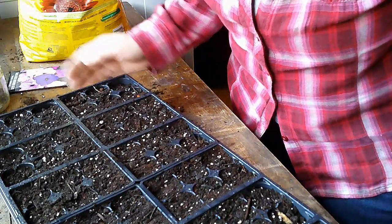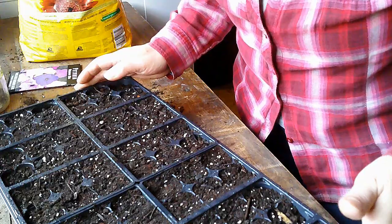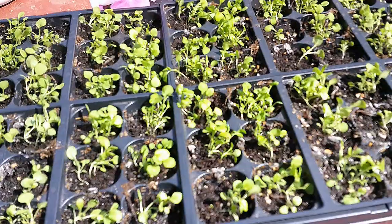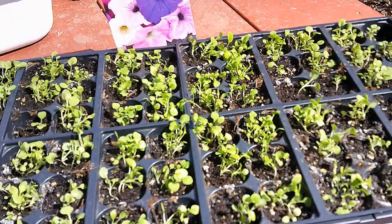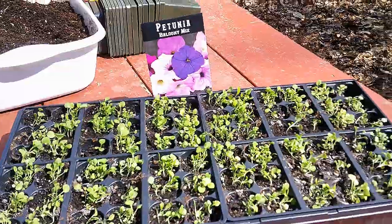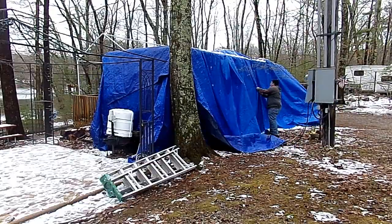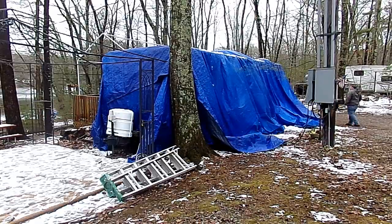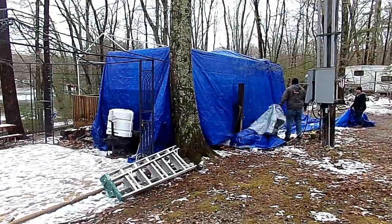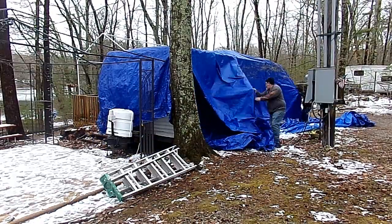This was my first attempt at growing from seed. Although all the seeds did germinate, there's a big learning curve when it comes to planting from seed. Opening the camper signals the start of spring, with summer just around the corner.